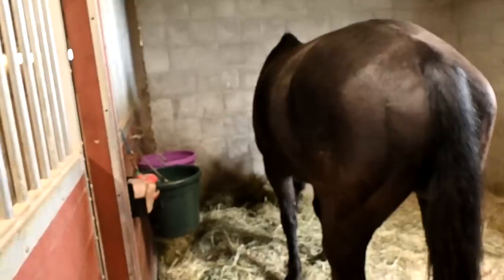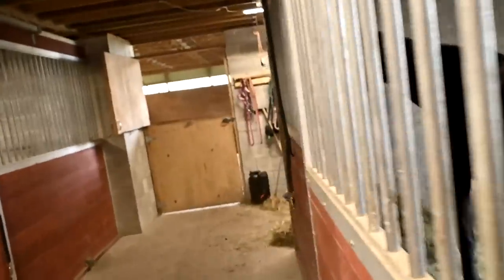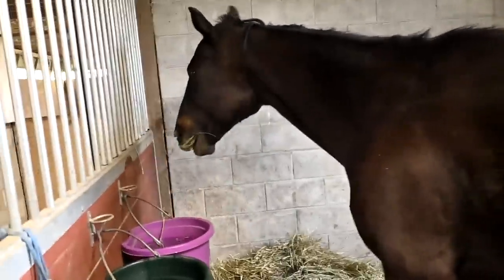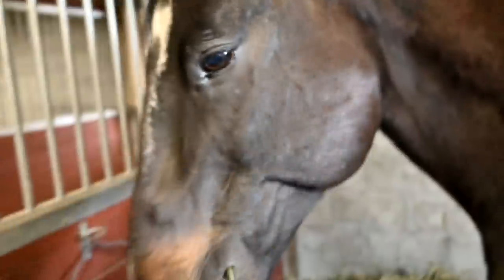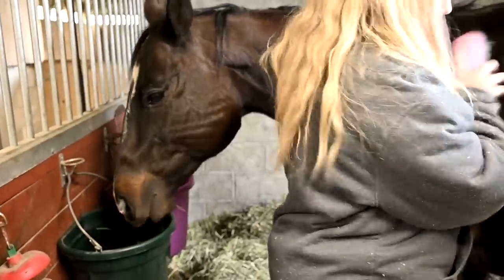But look at that butt. That is the butt that I miss. Another thing that you guys don't know is that so many times on this little farm, it would be Sam and I grooming Storm and loving on him and spending time with him. And so he was kind of like a family horse. He's so soft. You're so soft, handsome. And we all love him. Like, we all love him.